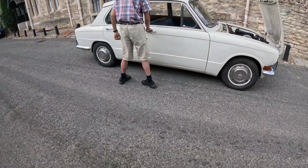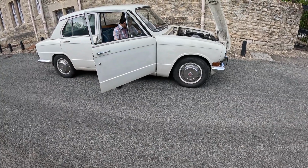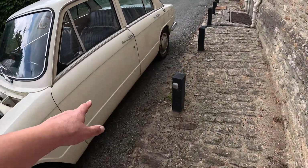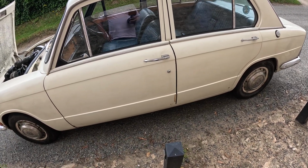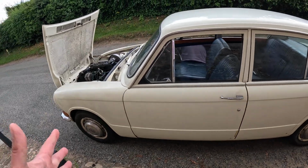So this car was restored about 15 years ago. It's in pretty good nick, isn't it? I mean, it's a nice colour, nice clean car. Bit of repair needed on the door skins. I mean, that's very typical, especially on the near side of the vehicle. It's getting peppered by puddles and stones. But a real clean car.